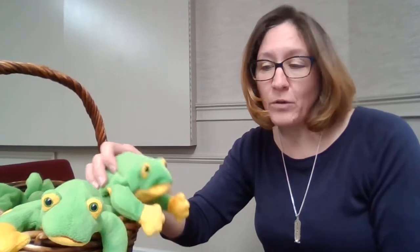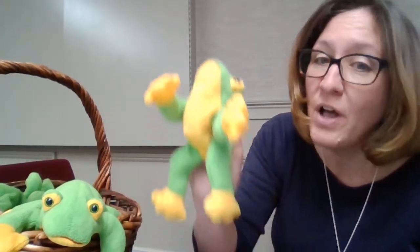One, two. Two green and speckled frogs sat on a speckled log, eating some most delicious bugs. Yum, yum. One jumped into the pool. There he goes, where it was nice and cool. Now there's only one green speckled frog.